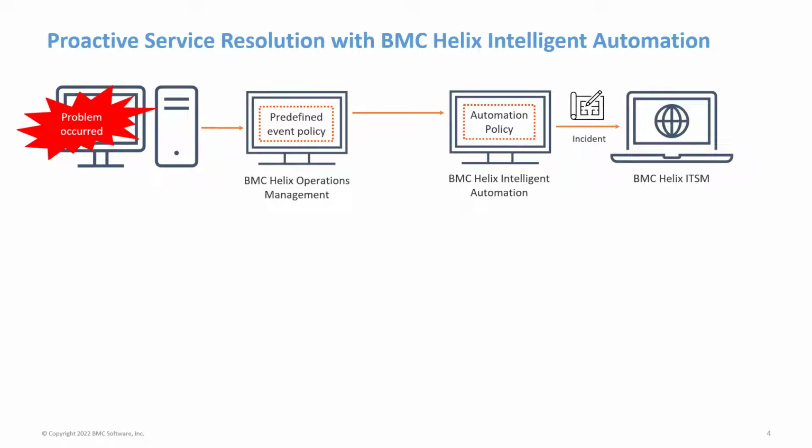After an incident is created, BMC Helix Intelligent Automation creates an information event in BMC Helix Operations Management that contains the incident ID and other details.